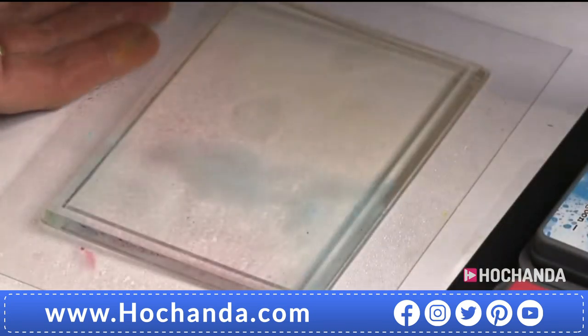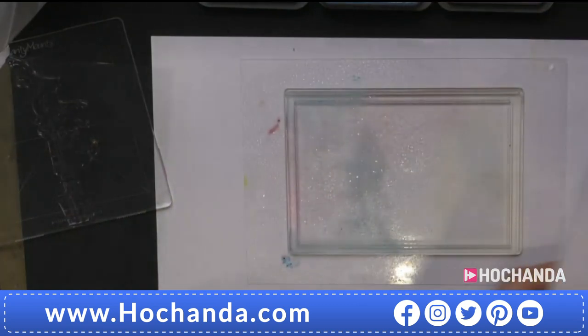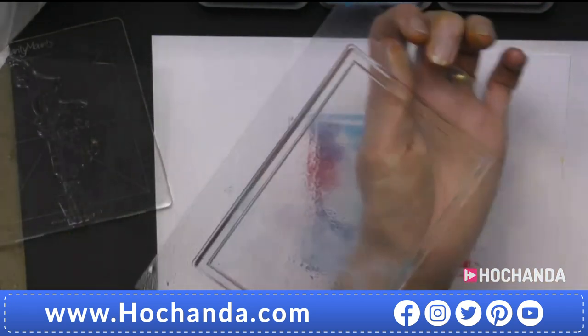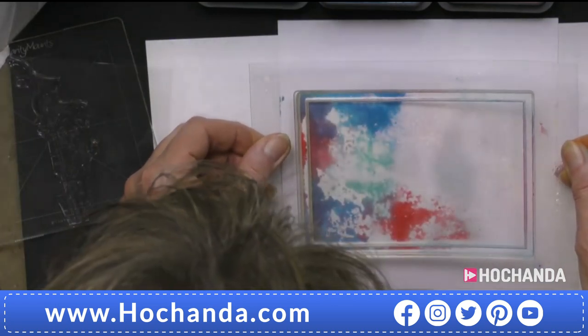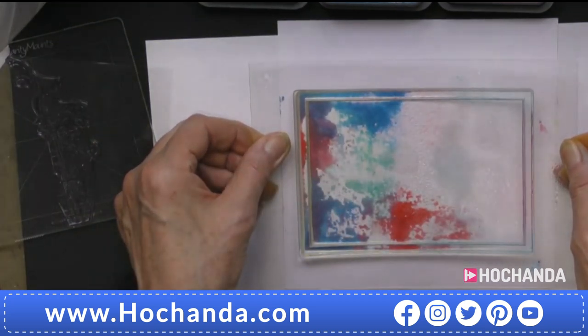So now comes the tricky bit. What we're going to do now is turn, because I can see through the stamp, I'm going to turn that round. And this is where I get to, excuse my head, line up. Can you see that? Yeah, perfect.